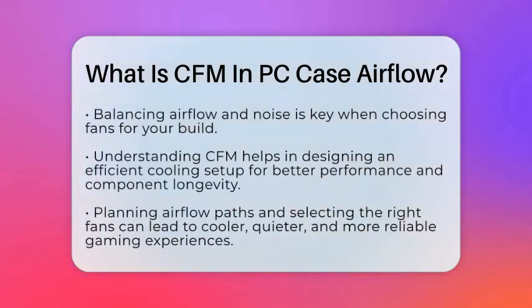Overall, understanding CFM helps you choose the right fans for your build, making sure your PC stays cool during those epic gaming moments. Proper airflow setup with the right fans and placement can make a big difference in performance and longevity of your components. So, next time you're building or upgrading your PC, check the CFM ratings and plan your airflow path carefully. It's a simple step that can lead to cooler, quieter, and more reliable gaming sessions.